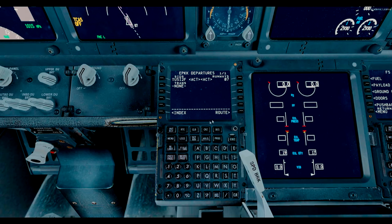So let's head back here. Let's go to our legs page. Just make sure everything doesn't have any discontinuities. The last one is put in, which is good. And we can go to our initial ref. Zero fuel weight is going to be that. Cost index of 9 today.